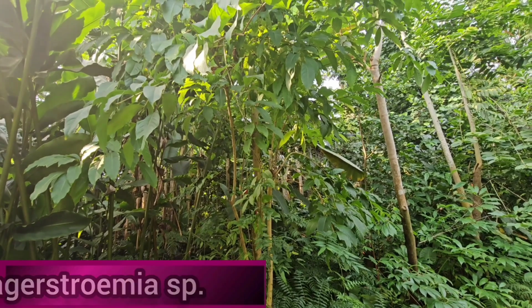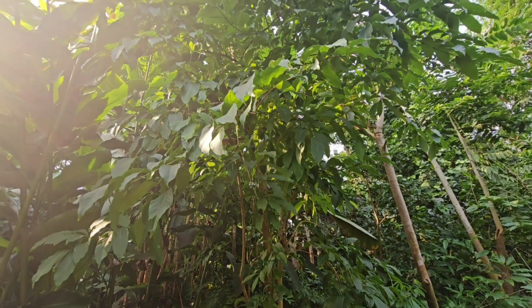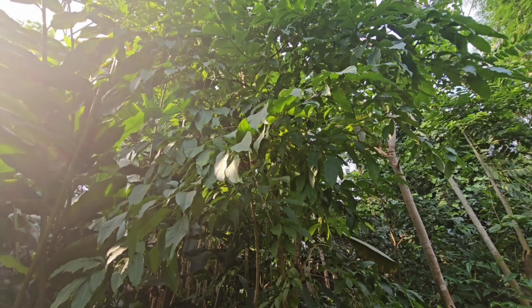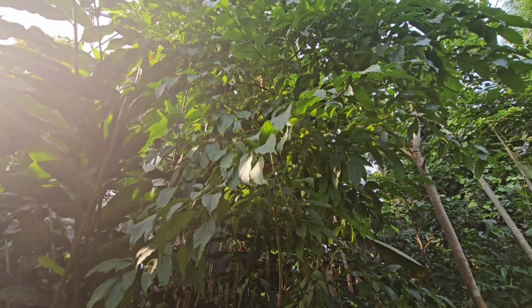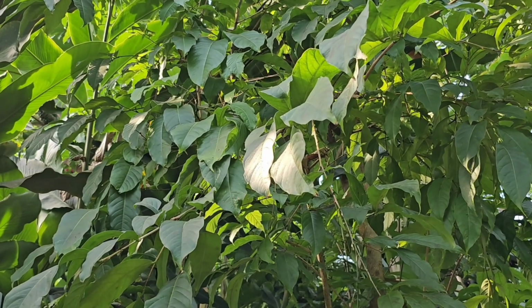Lagerstroemia is more commonly known as the crepe myrtle. It's a genus of around 50 species of deciduous and evergreen trees and shrubs native to Asia and Oceania, primarily known for their colourful, long-lasting flowers. Lagerstroemia indica can be hardy to -5 degrees and grows best in full sun.